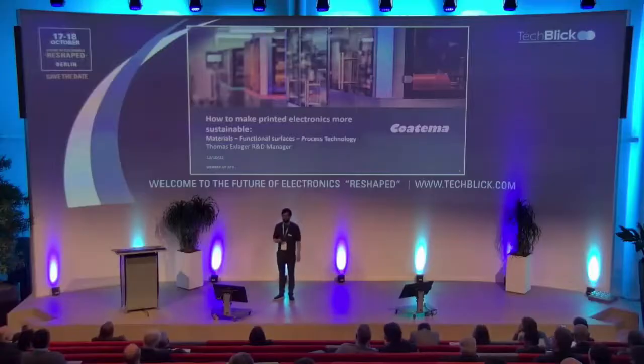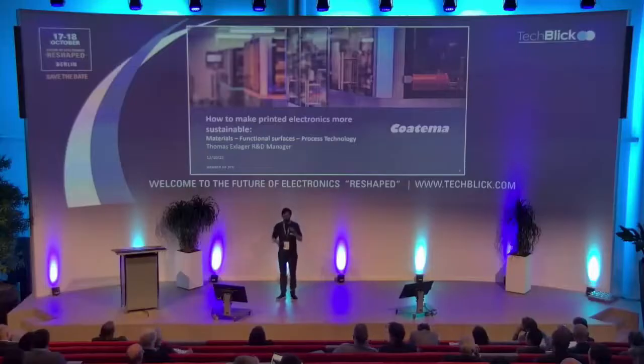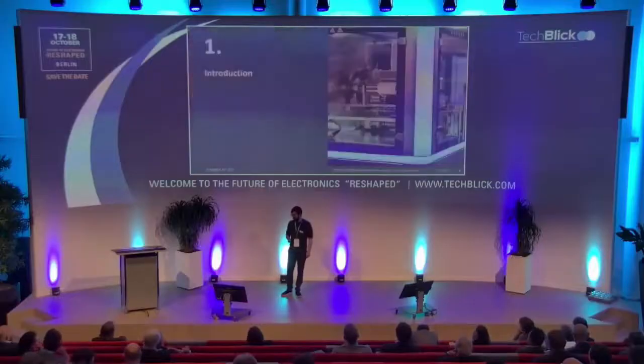Another disclaimer that I have to make is I'm not a sustainability expert, and I'm also not a printed electronics expert. I'm a process engineer at COATEMA, formerly titled R&D manager. So take everything with a grain of salt. This is the experiences that we as a machine manufacturer do in the realms of printed electronics over the last 15 years.